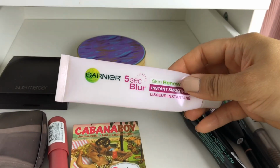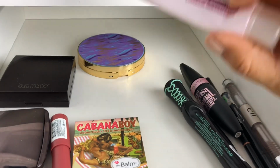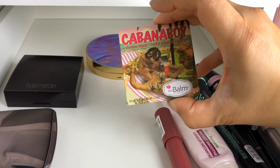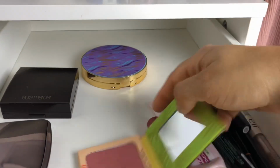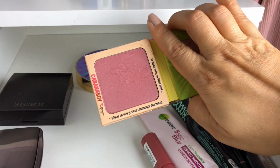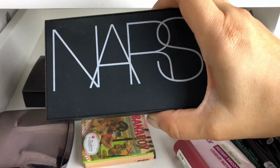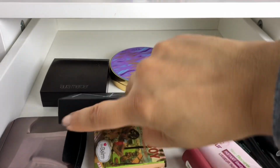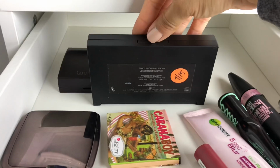My primer, I love this primer. This is the Garnier 5-Second Blur. That stays the same. And then for blush, I was using the Balm Cabana Boy. This is a really pretty blush, so I was using that for the week. And then for bronzer, I was using the NARS Laguna bronzer. This is the big mama one, so I was using that this week.